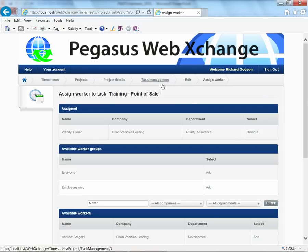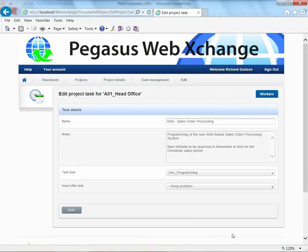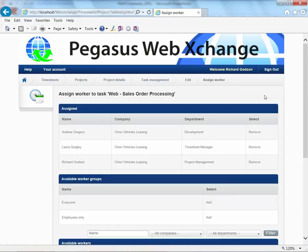If we look at another task, in this case I'm going to choose the web sales order processing task, I can see the details of that task, but I can also see the workers that are being assigned. In this example, we can see that a number of workers have been assigned to this particular task.